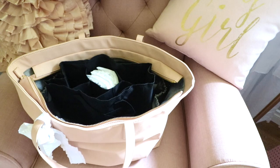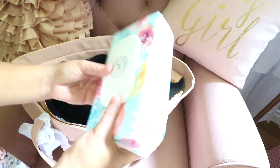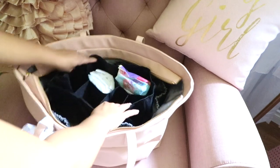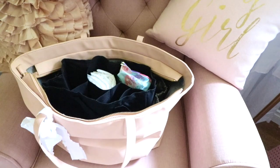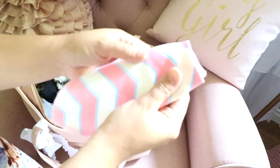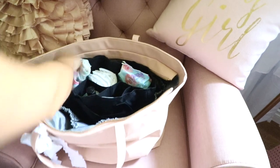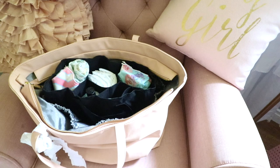I then like to add her wipes as well. So I'm gonna go ahead and add a bag of wipes over here, and everything just fits so nicely in there as well. I always have bibs, so definitely going to be adding one of these beautiful bibs from Mommy Knows Best that I showed you guys earlier. I'm gonna put that right next to the swaddle there.